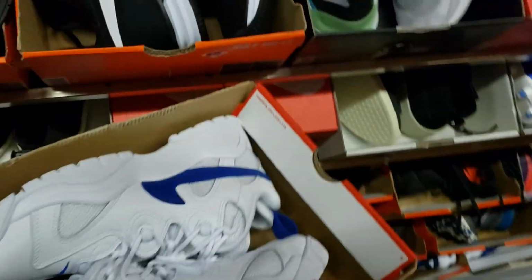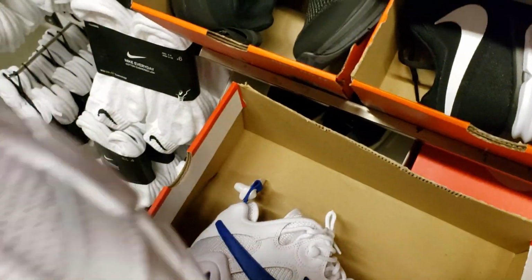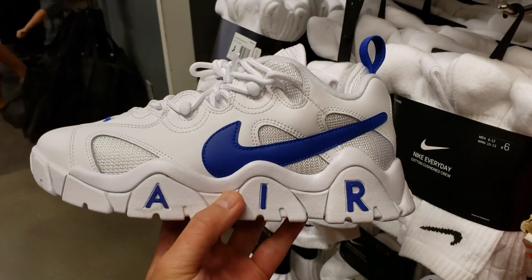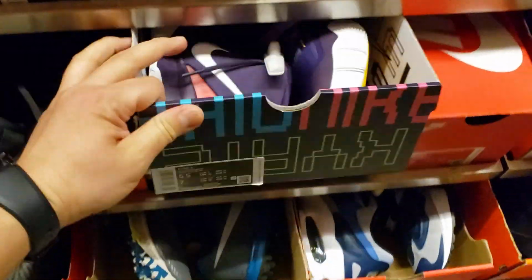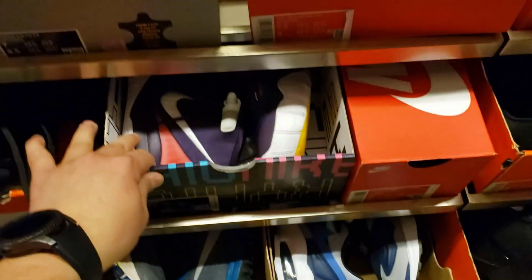Got the Air Barrage lows. I didn't know they made a low colorway of this one. Oh, that's interesting. I didn't know they made a low version of these sneakers. I thought they were all highs. Kind of playing with the white and the blue. What size is this? Size 7.5. Going for retail. Right under that, got the Enlightenments. Man, they got a lot of good stuff here, especially if you have that 30% off coupon.